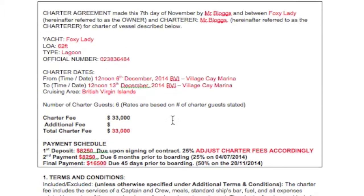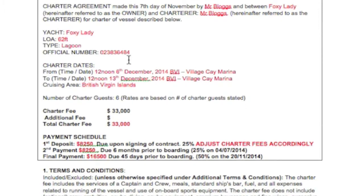So let's go over this one more time. Okay, we've got your name. Make sure it is spelt correctly. The boat, make sure it is the correct yacht, the one that you want to charter. Look at the specifications on your brochure. Make sure it's the 60-foot Lagoon called Foxy Lady.